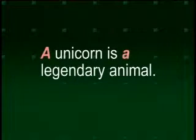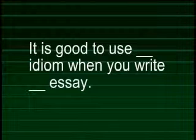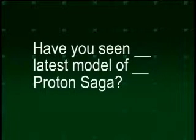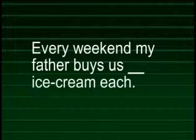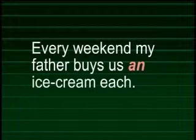Blank unicorn is blank legendary animal. A unicorn is a legendary animal. It is good to use blank idiom when you write blank essay. It is good to use an idiom when you write an essay. Have you seen blank latest model of blank Proton Saga? Have you seen the latest model of the Proton Saga? Every weekend my dad buys us blank ice cream each. Every weekend my dad buys us an ice cream each.